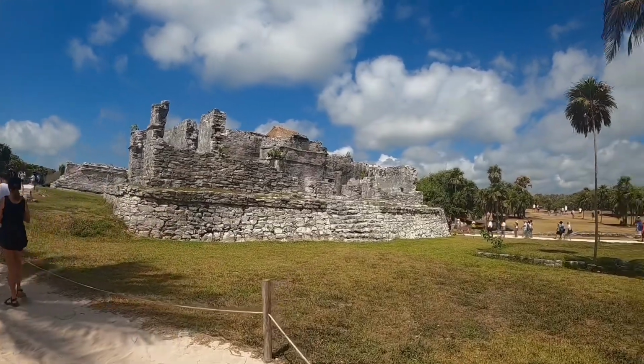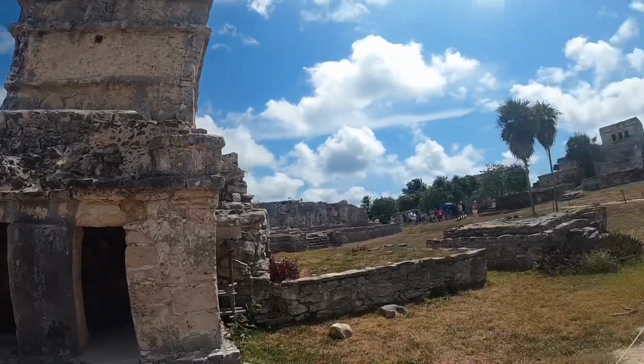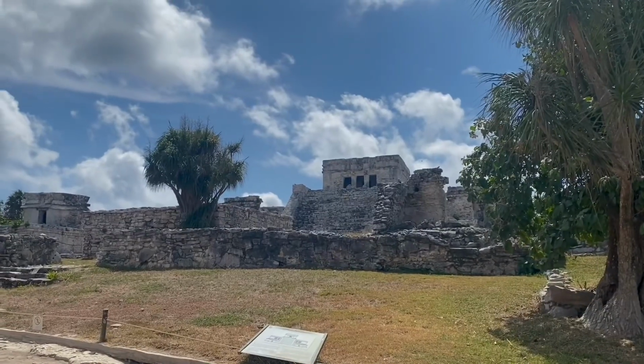So you know me, I love artwork. And it was really interesting to see how detailed some of these pieces were, even though these cities are super, super old and ancient.